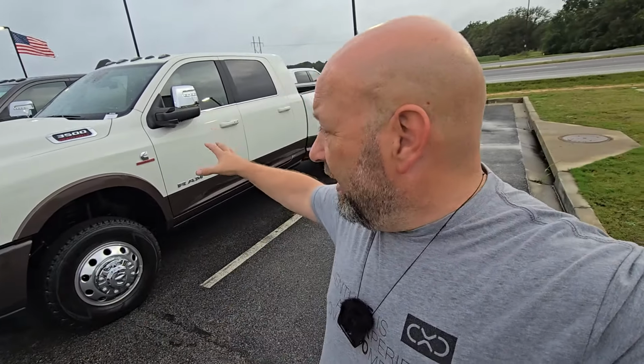And when they go down, they go down hard. That's basically the best way to put it. Big power, heavy weight, massive motor, very capable, one of the most amazing trucks ever made. But when a king falls, he falls hard. And that's what happens in the diesel world. Any brand diesel, doesn't matter who it is.